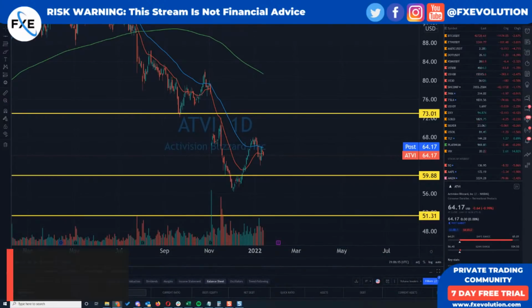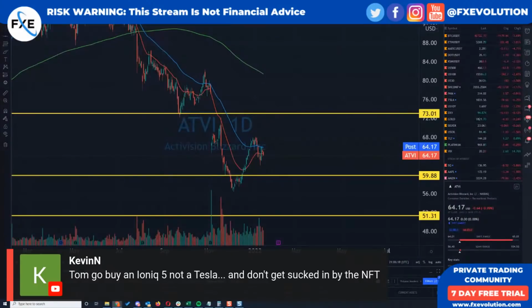Tom, go buy an Ioniq 5, not a Tesla, and don't get sucked in by NFT. Well, I don't personally own any NFTs, but I was thinking of supporting my friend who had some pretty cool NFTs. I might show him maybe sometime. I just thought they were cool. Like, they're just cool because he made them, and I know he's an artist. So I like supporting artists. That's not bad.